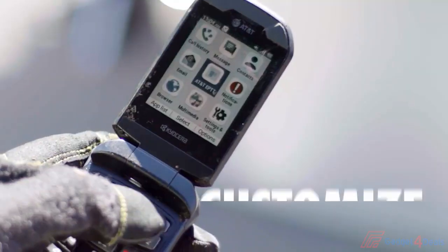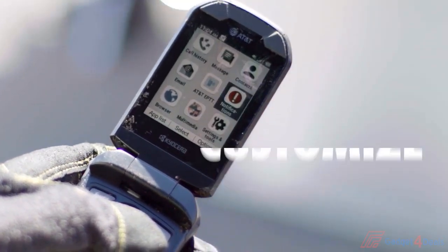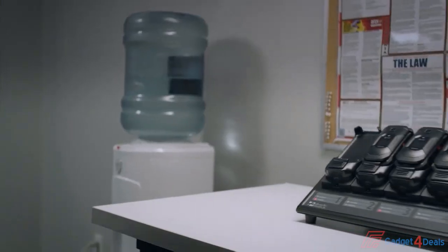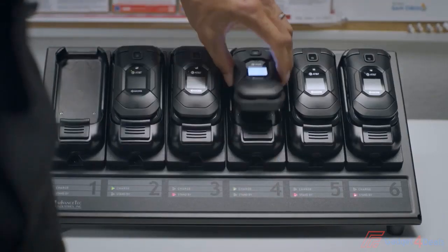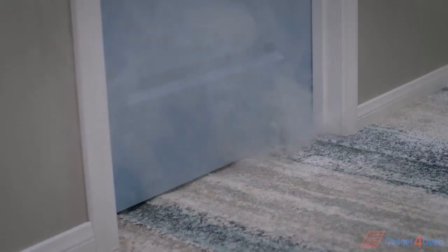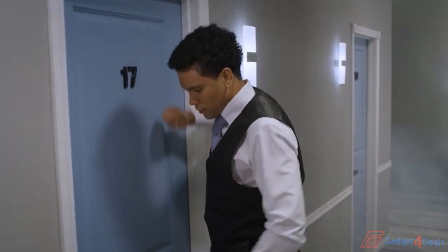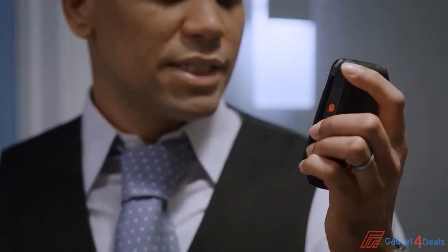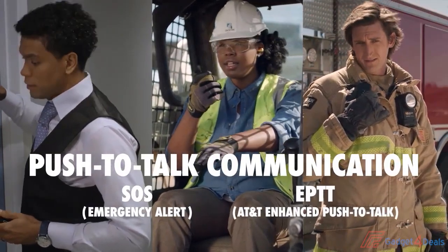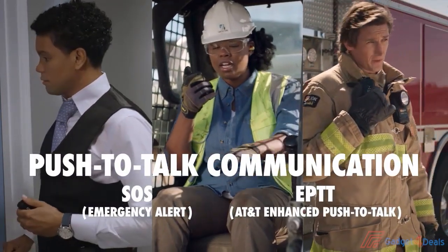DuraXE Epic can be easily customized and provisioned with device control for company-issued devices. Perfect for team-shared devices that need to be rugged, dependable, easily cleaned, and disinfected. That can be used to keep team members safe and connected, even during critical or unexpected moments. DuraXE Epic is designed for push-to-talk communication when it matters most.